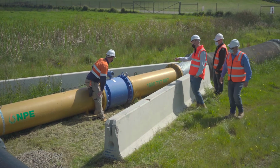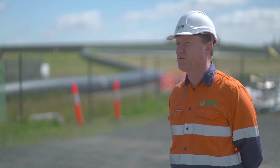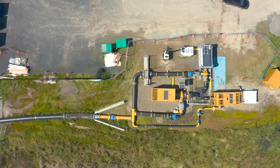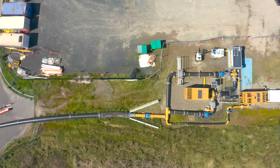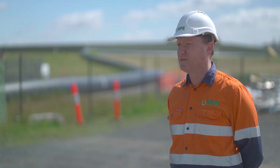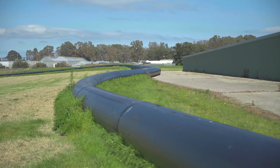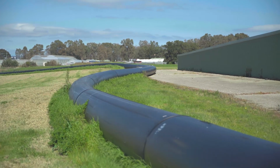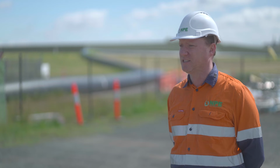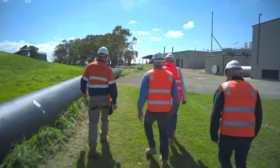The peak flows of the day will regularly get up to 600-700 litres per second. The system's design capacity is 2,400 litres per second. If we switch on all these pumps at once, we can move some sewer through the line. I'd hesitate to think the sheer volume of sewer that's gone through this system. But quite regularly, we've had it up at around 1,000 litres per second and more in severe wet weather events.